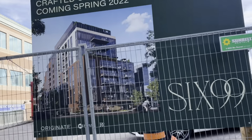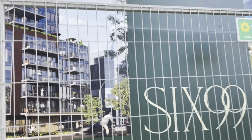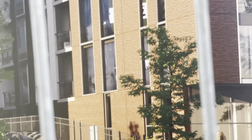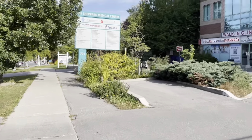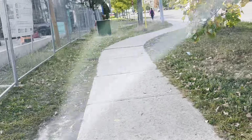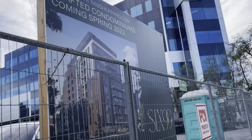So there's a condo coming this spring 2022. I'm not too crazy about the way it's made of bricks because it's a little bit old school. You'd think that all buildings that are built in... wait a second, did it say spring 2022? Let me go back. Well, spring 2022 has just passed. But where is it? Where is that building?